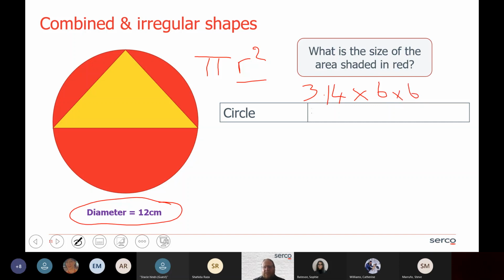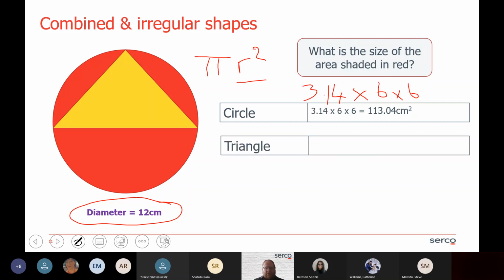So the calculation we need to do is 3.14 times 6 times 6, which some people in the chat have said gives us 113.04 centimeters squared, which is key. We now want the area not including the triangle. So what we need to do really is work out the area of the triangle next.